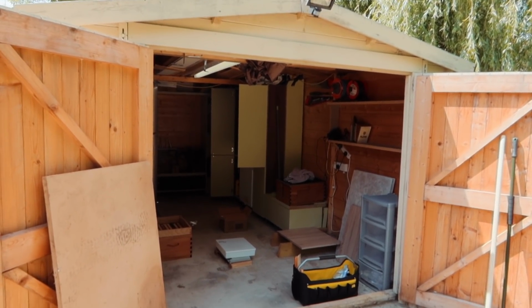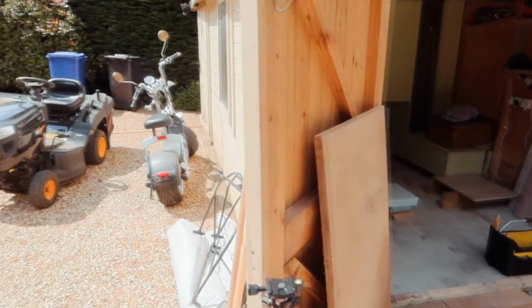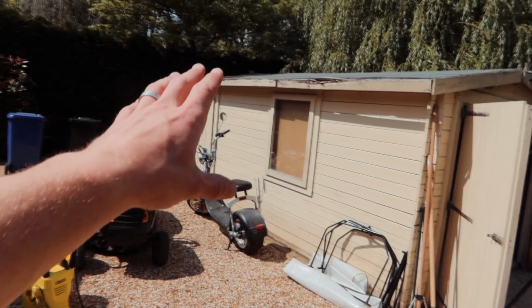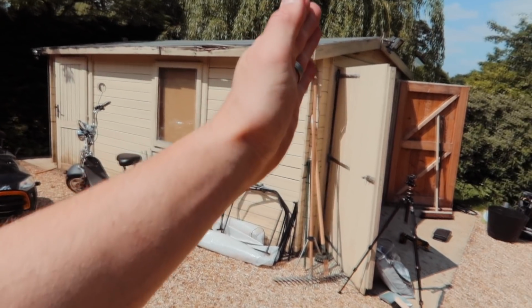So there is change, it's just hard to see, especially when you're not used to seeing what the shed actually looks like. What I want to do eventually is basically extend out the back of the shed, fix the roof and the fascias, and then extend out the front.